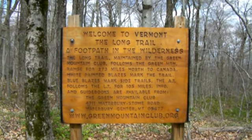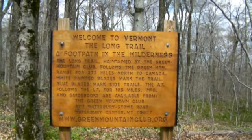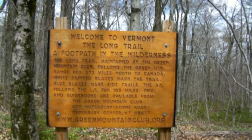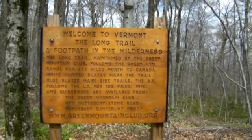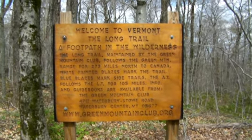We have reached the Massachusetts-Vermont border. From here, for the next 105 miles, the Long Trail and the Appalachia Trail will be one and the same. Then the Appalachia Trail will continue on to Maine, and the Long Trail will break off and head into Canada.